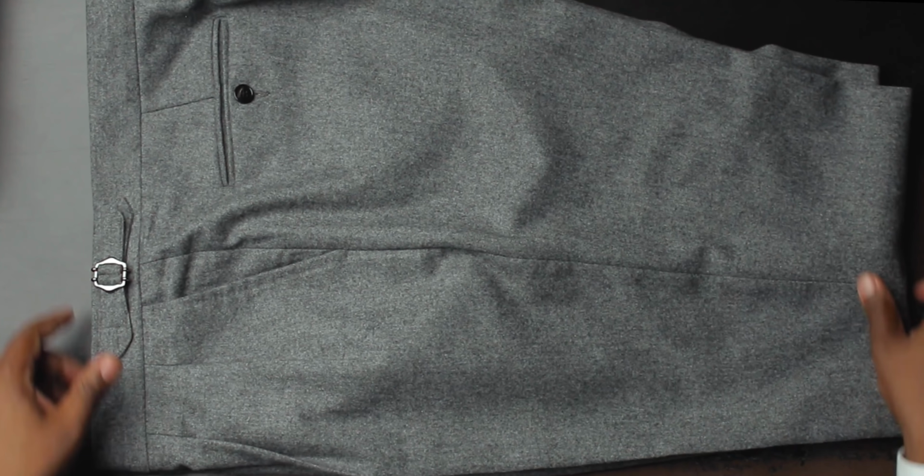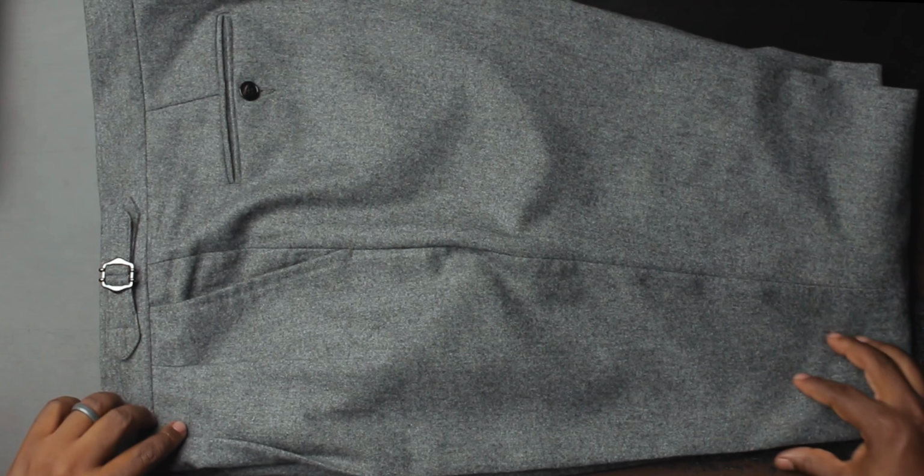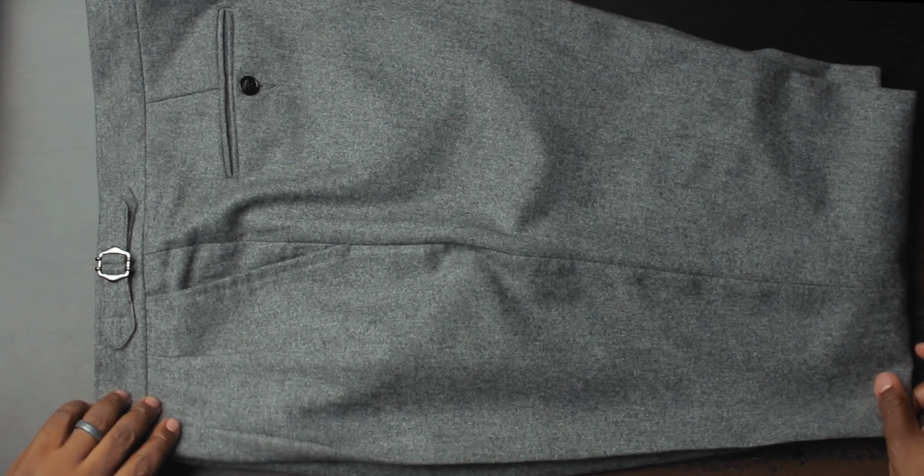And one thing that I love about Natalino, well, a couple of things that I love about them. Number one is their trousers come with a really nice rise. High rise trousers to me is where the top of the waist is slightly above your belly button, which is what we get from Natalino, which is a great thing.